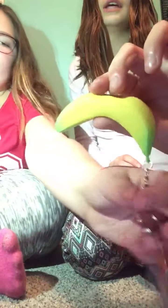Oh, and this is the one Corey got when she was with me at Carowinds. Slow rising banana. It's actually fast rising, but the texture of it, I don't know. I love the texture of it. It feels like a sponge. Next. So I'm gonna look at you and I'm going to pick a squishy.